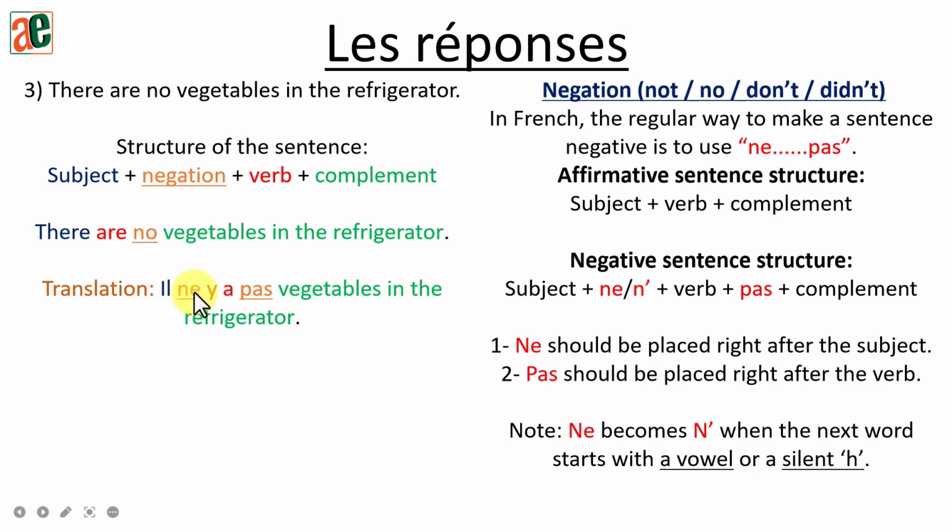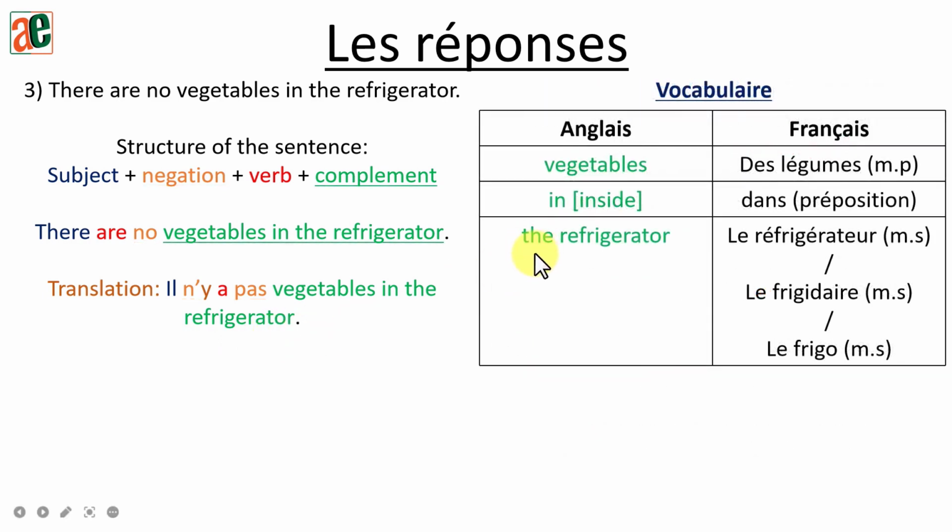Now this part will be nothing but vocabulary. Vegetable in French is "le légume", a masculine noun, here plural. To express "in" for inside, like inside a closed area, we use the preposition "dans". Then for refrigerator, we have 3: "le réfrigérateur", masculine singular, "le frigidaire", masculine singular, or "le frigo", masculine singular. You can use any of these 3, no problem. So let's translate this sentence. The translation will become "il n'y a pas de légumes dans le réfrigérateur". I used the first one, but you could have used the second or the third one.